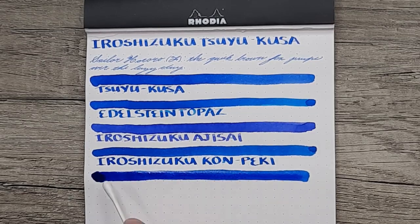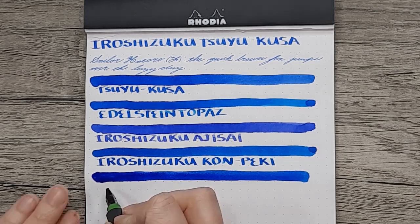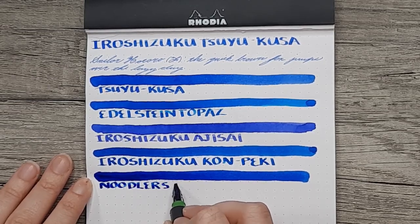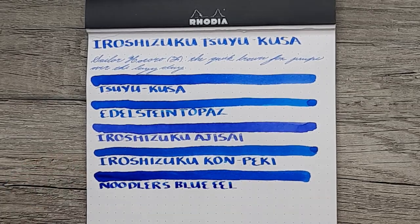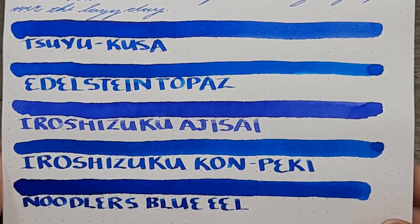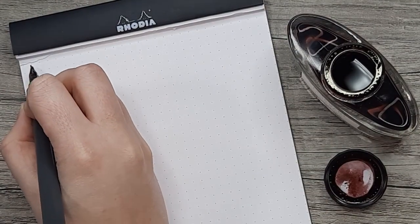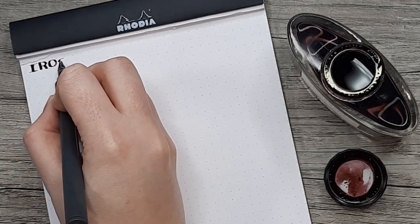Moving back to this color, you can see I laid down a lot of different inks, and a lot of them are looking quite similar. Iroshizuku Ajisai is far more of like a purpley color that has a slightly purple tone, where Tsuyu-Kusa does not. And again, the other two on there, Konpeki and Topaz, are brighter. Blue Eel is not exceptionally close, it's darker.